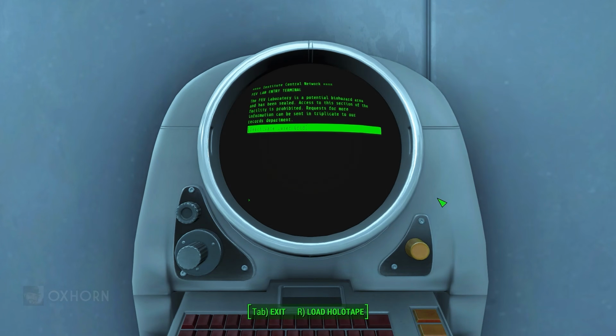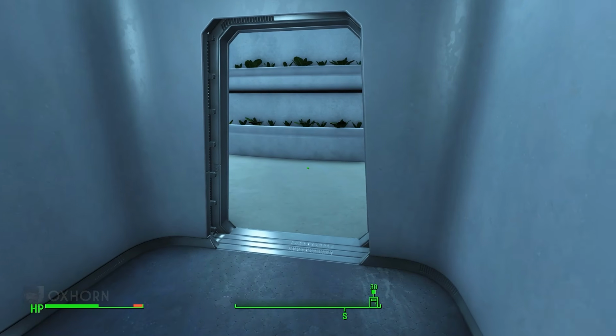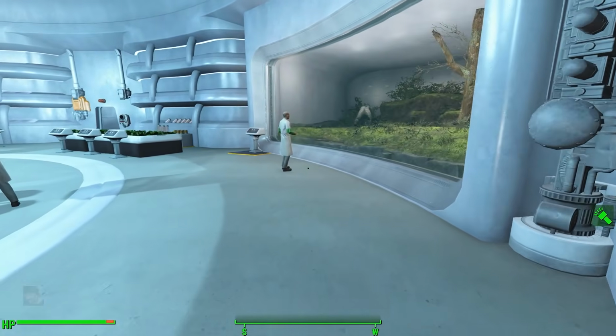Maybe that's why Madison Lee didn't get any answers. Maybe she only sent 1 or 2 requests for information. At any rate, here we find an option to disable the laser grid. And with that, we return to the bioscience department. This makes me wonder how Virgil escaped.